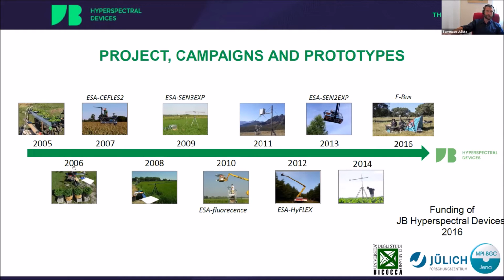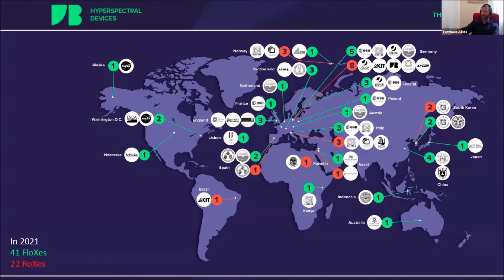During this preparation phase of the satellite, a lot of field studies were happening to demonstrate the reliability of making such a measurement and the importance of using fluorescence for different purposes. And this could support the development of many prototypes, and FLoX in particular, but also ROX, are somehow the results of this long collaboration. And actually, since 2016, we founded the company, and this is more or less an updated map of the distribution of our devices, FLoXes and ROXes. Some of them are installed permanently, usually close to or in eddy covariance sites, for measuring GPP.